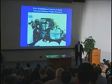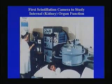So here's a picture of the first Anger camera. It was invented in 1954. And I don't know, Bear, do you recognize this nurse? I recognize her. Yeah. And I don't recognize her, but this is somebody who we are very cautious about having our own patients involved here. So this is one of our staff. So this is an Anger camera.